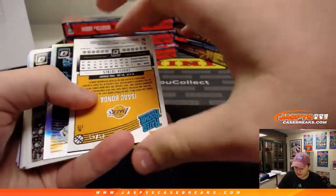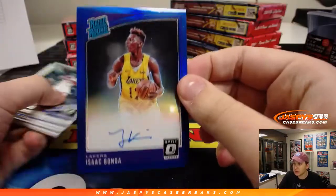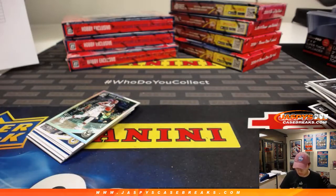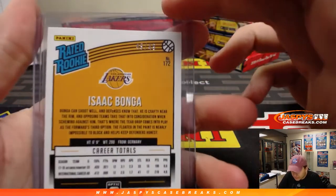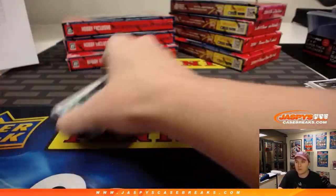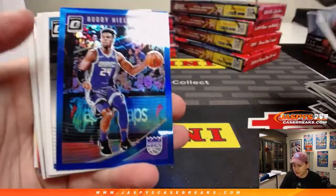Donovan Mitchell. The autograph is numbered 49 out of 49. Isaac Bonga for the Lakers. Blue refractor auto. LA Lakers, that is Mark. There's a start mark. Still got to pull that 101 for you. But it's an eBay 101, 49 of 49. Blue Buddy Hield, 2 out of 49.